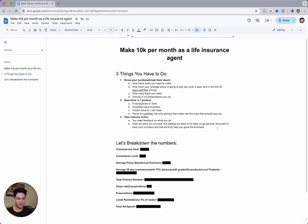The reason why starting at zero is so hard is because you don't have any leverage. So find the skills, build the skills by doing massive activity, figure out what works and what doesn't, be unemotional, detach from the result, and then you can actually scale, right? So get feedback on what works and what doesn't. And then also data will allow you to scale, but starting out, there's no data. So get that, document it, track your numbers, and that will truly help you grow the business. So that will allow you to actually see the numbers, have strategy, and boom, then you execute.